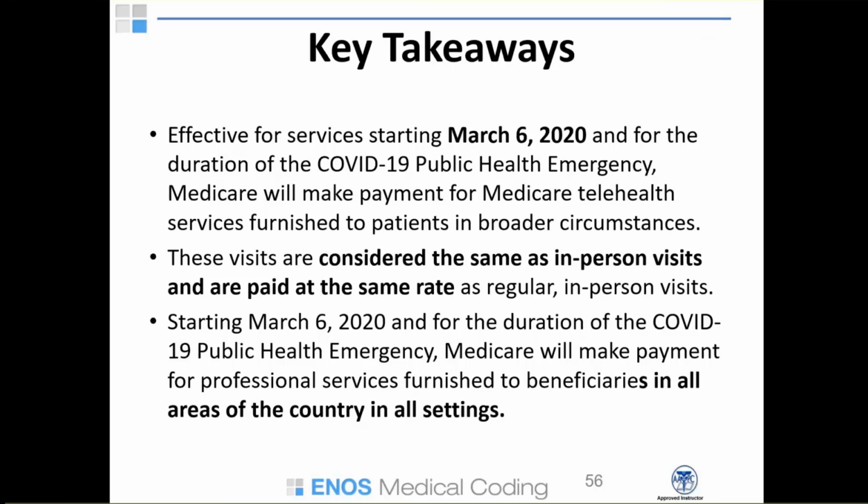Starting March 6th and for the duration of the COVID-19 public health emergency, Medicare will make payments for all professional services in all areas of the country, no geographic restrictions, and in all settings. So home or anywhere the patient is allowed at this time.